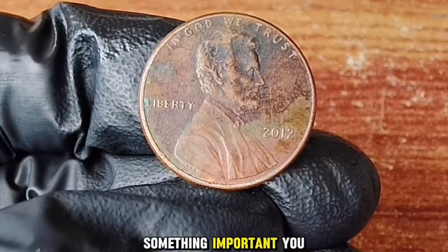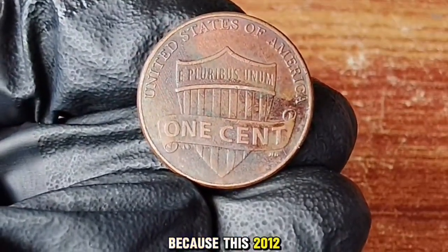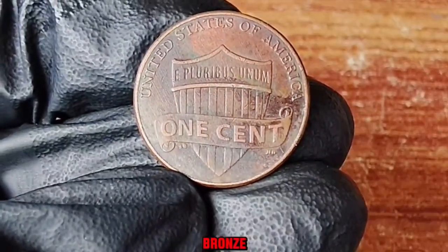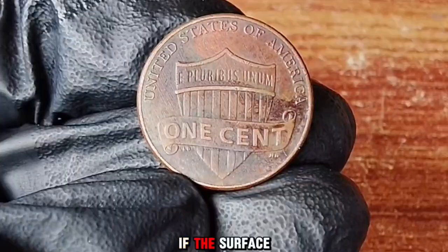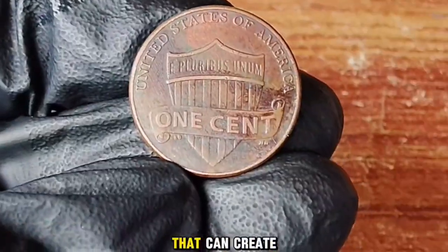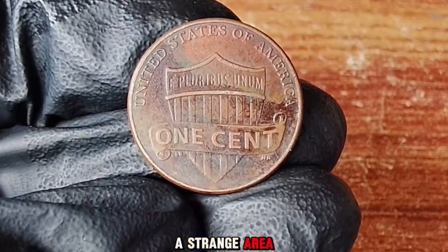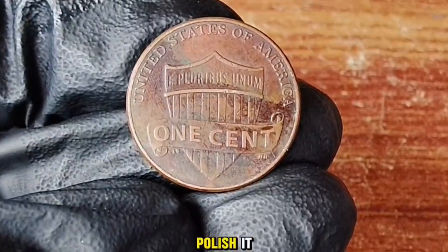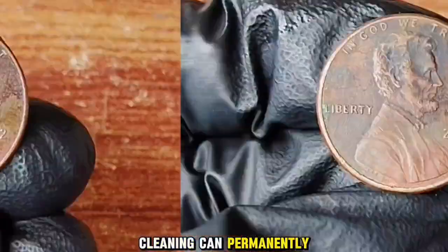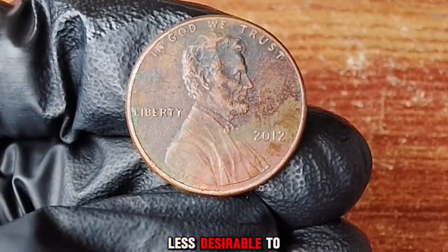But there is something important you should never ignore. Look at the copper surface very carefully. Because this 2012 penny is copper-plated steel, the copper layer is much thinner than the solid bronze used on older British pennies. If the surface has been scratched or worn through, the underlying steel can become visible. That can create a silver-gray appearance or patches of different color. If you see a strange area, do not clean it, do not polish it, and definitely do not try chemicals to make the coin look brighter. Cleaning can permanently damage the original surface and make an already interesting coin less desirable to collectors.